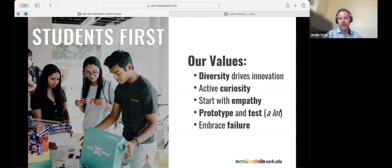The third thing is to start with empathy. This is at the forefront of how we teach human-centered design.